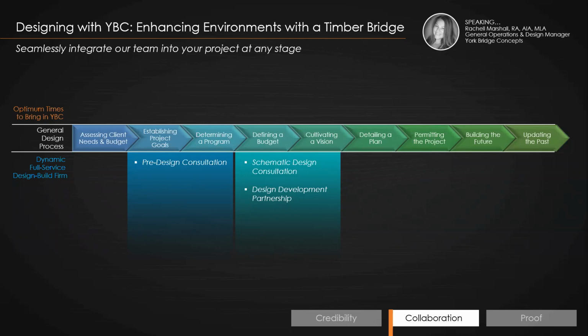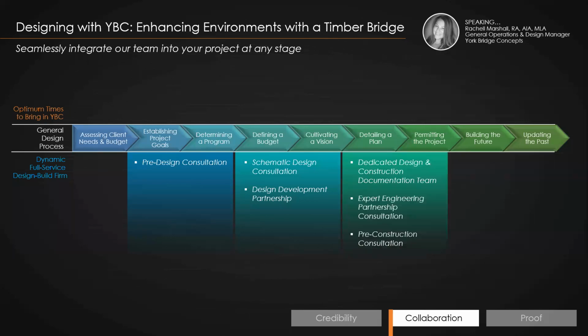In design development, we can further define a scope and get closer to a hard budget. That's important for your client. As you move into detailing a plan and construction documentation, we're typically contracted at this point. We want you to let our standards help you to detail, or I probably should say, avoid detailing the bridge. Our design build approach is geared to let us take that load on for you. There's no need for you to waste time and energy with it. Our dedicated design team will answer questions from the jurisdiction. They will respond to comments from the permitting department. They will send in information for RFIs. And in addition, they're going to consult with an expert bridge engineering firm that we have partnered with for 25 years. So there's a whole lot of wealth in collaborating with us at this stage.